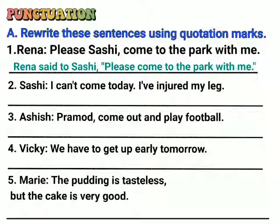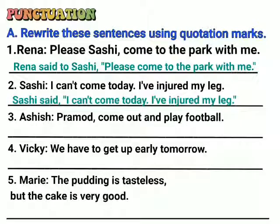Second one, Sashi, I can't come today. I have injured my leg. The answer, Sashi said, comma, put the quotation marks and begin with capital I. I can't come today, full stop. I have injured my leg, full stop. Then put the quotation marks.